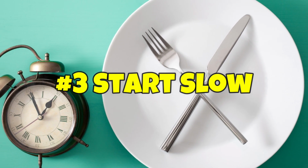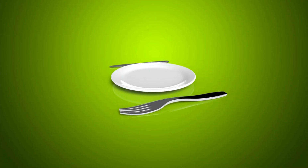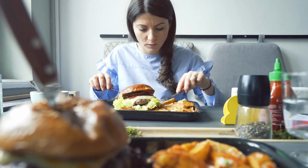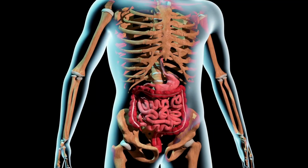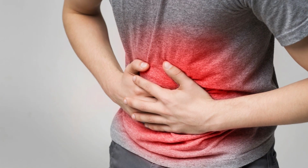Secret number 3. Start slow. The third secret is to start slow. If you're new to intermittent fasting, it's essential to start with a shorter fasting window and gradually increase it over time. Starting slow allows your body to adjust to the new eating pattern and prevents any discomfort.